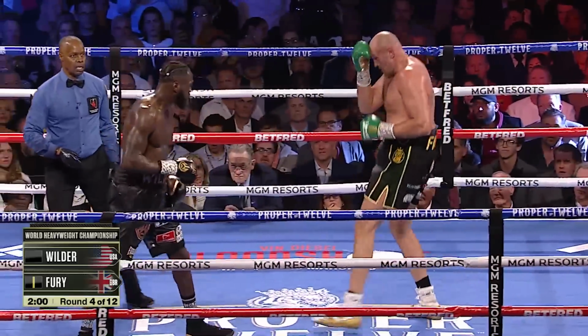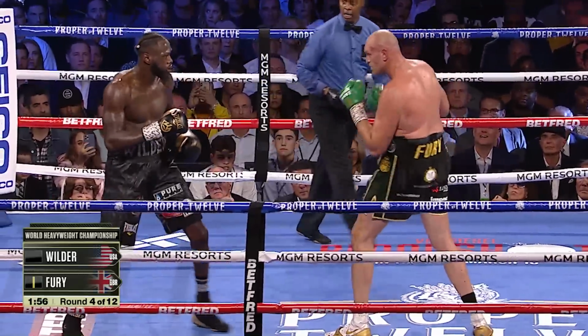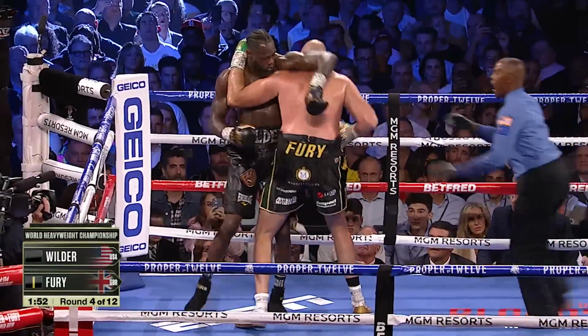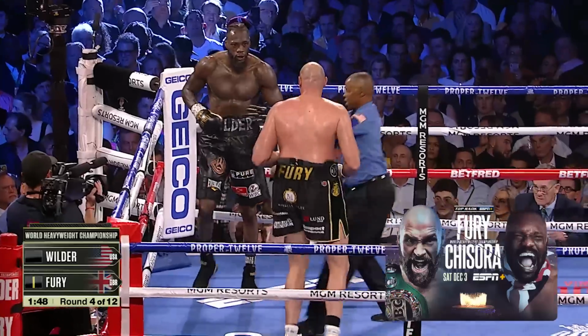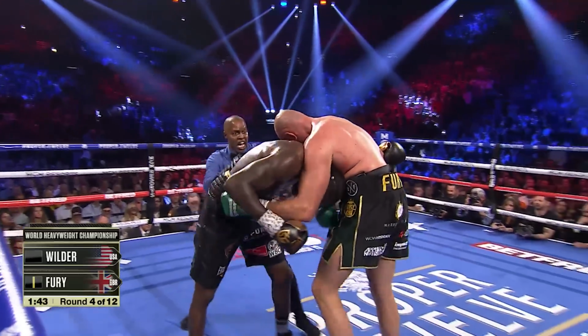There's a body shot that came in that time. That was a left hand to the right flank of Wilder. How does Wilder look to you right now? Is he steady enough for you? No, another body shot by Tyson Fury. This is a mauling effort from Fury so far. His legs look weak. He looks unsteady, but he's still dangerous. We can't forget that point.